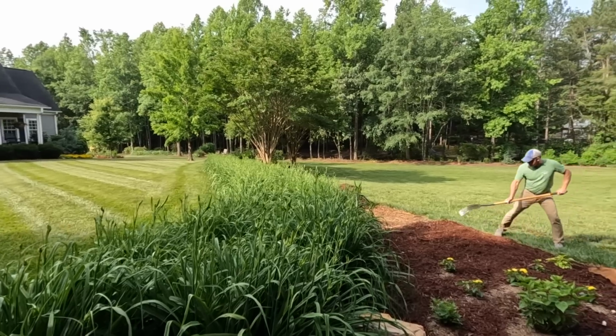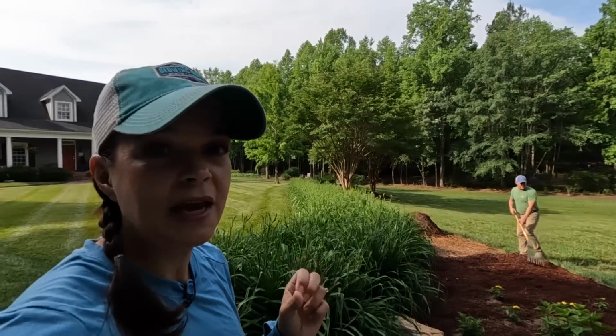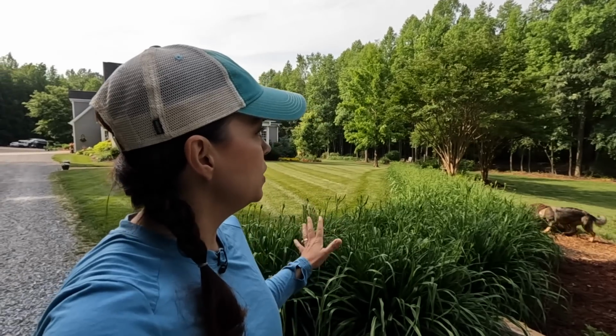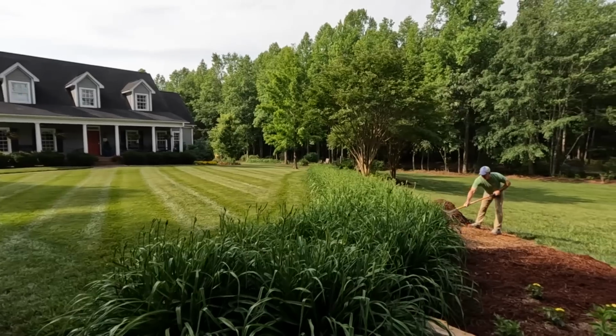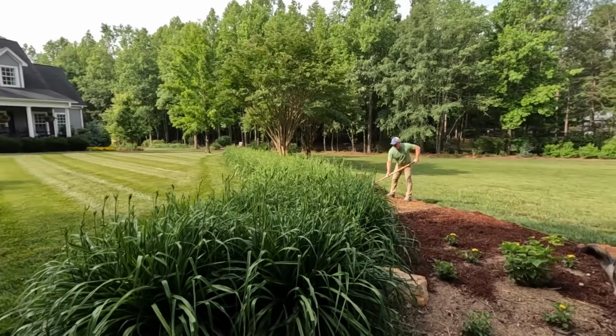We actually took these all from divisions from my mom's house when we moved in here 19 years ago because we needed something to help stop the water flowing. So she had all of these little divisions of daylilies, and we planted them, and they were teeny tiny, and here they are almost 20 years later. It is a double row, but just gorgeous. And so here we go.